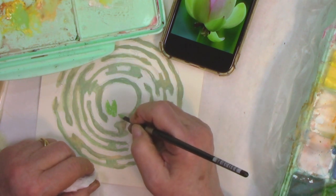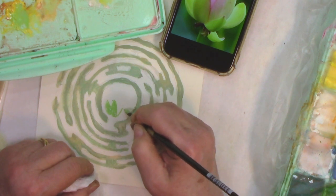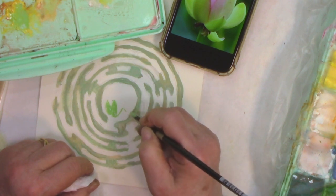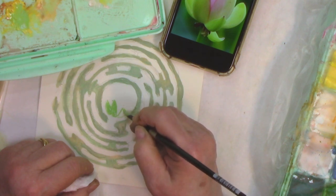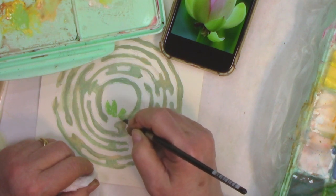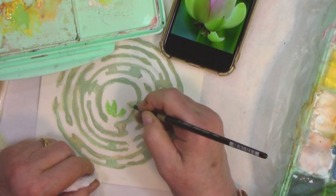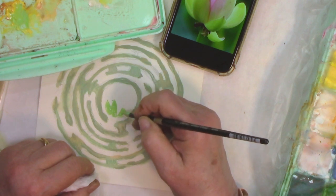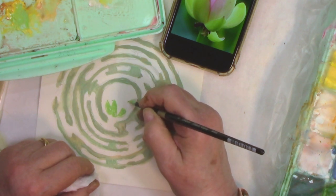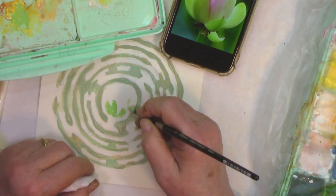And then we've got a little one that comes up like it's just about to open, and goes back down. And then around. I'm painting these all the same color, just as a little block in. And then now we've got one that comes like this. No, not like that, because that's too big. Like this.